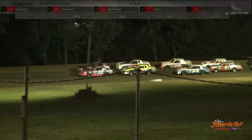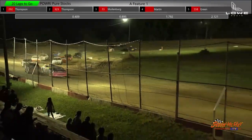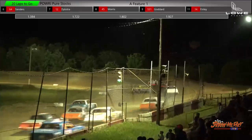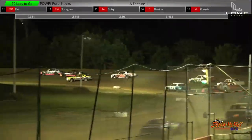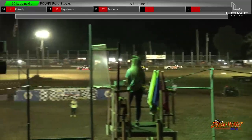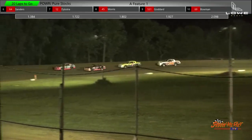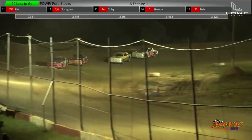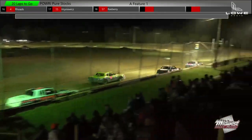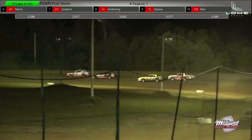Tyrell Jones, lights are out, green flag, here we go. 20 laps the distance, or 20 minutes. Tyrell Jones, Landon McLaughlin out front. Your top four start to break away. McLaughlin on the inside of Jones. Coming around to lead lap number 1, the 33T of Tyrell Jones. Top four starting to break away from the rest of the field.